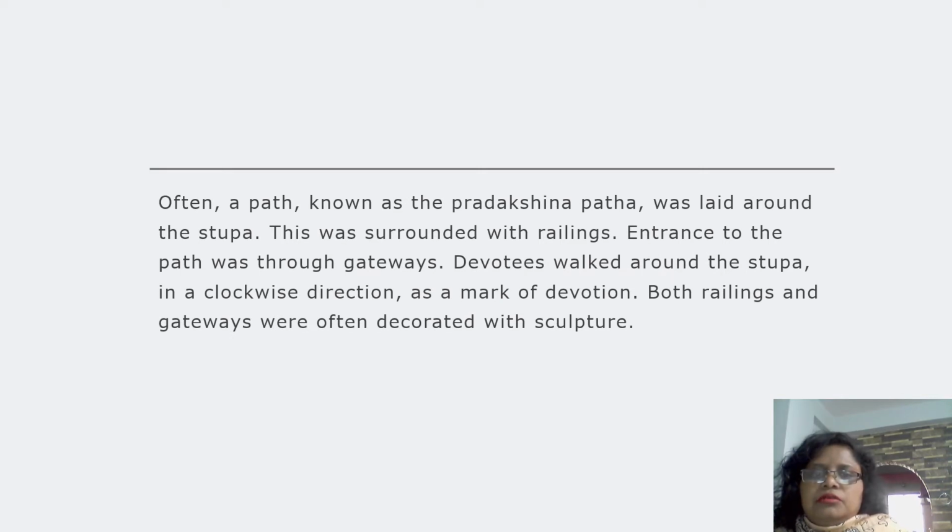Often a path known as the Pradakshina path was laid around the stupa. This was surrounded with railings. Entrance to the path was through gateways. Devotees walked around the stupa in a clockwise direction as a mark of devotion. Both railings and gateways were often decorated with sculpture.